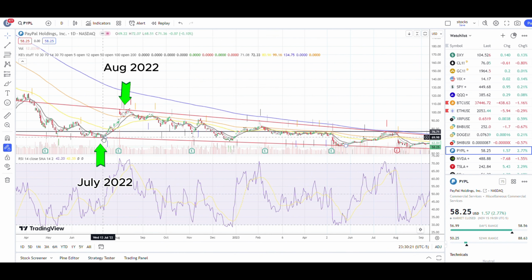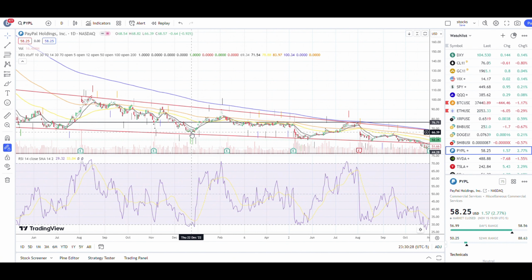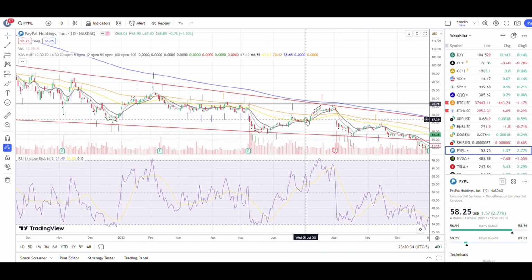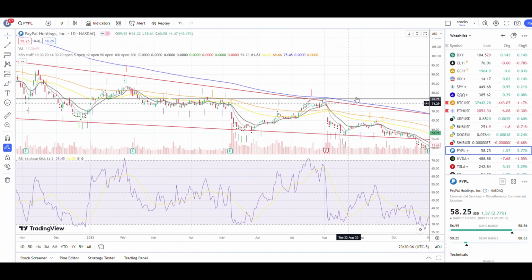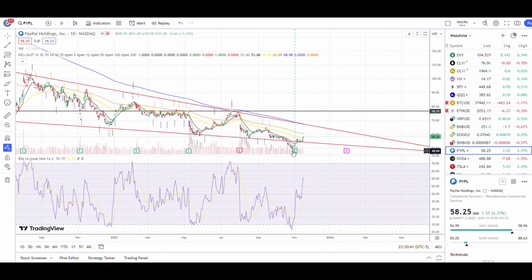It happened in July 2022, August 16 we hit the peak of this trend, and then again around this area in December 2022, and then again we hit this around February 2023. So PayPal has been respecting this channel very nicely. It is in the down direction, but at least it is something for us to go off.